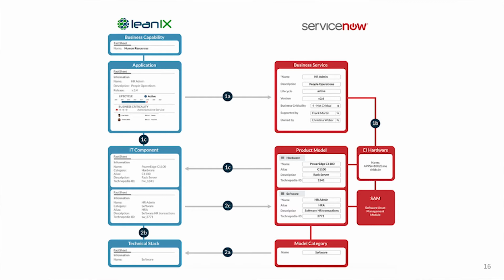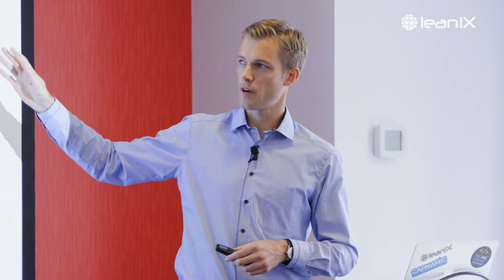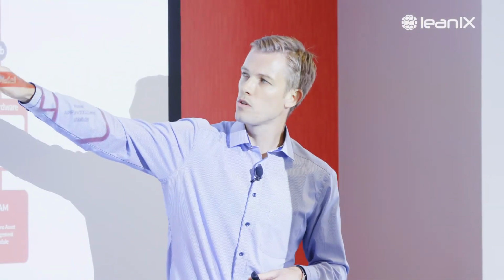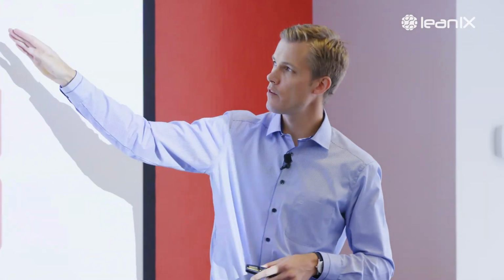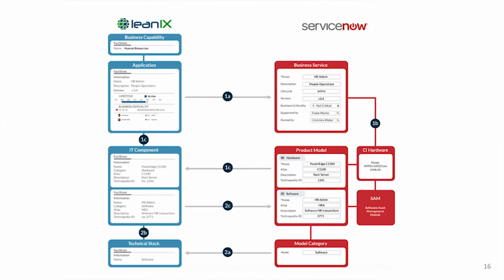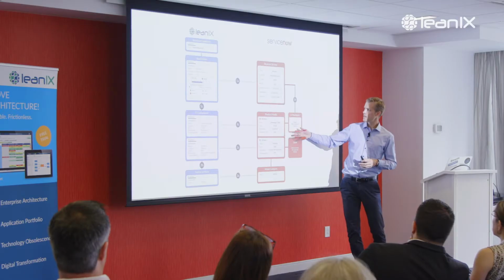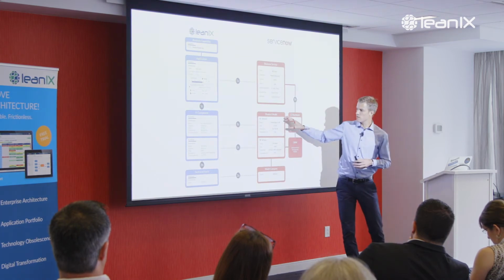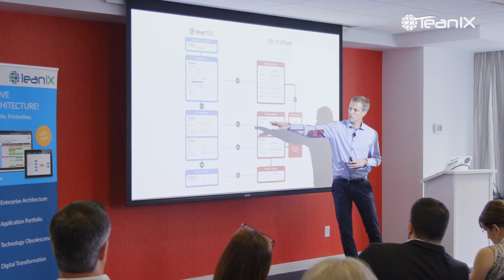So that's what you would also all have in this technical stack. In our use case, which we have defined as out-of-the-box integration with ServiceNow, we allow you to push over applications to business services, and you see here some attributes. And then in the next step, if you use the software asset management module, which is basically the discovery of ServiceNow, it allows you to discover hardware and software, and then it links it to the business services. What we do then is this discovered software and hardware is transferred over automatically to LeanIX.